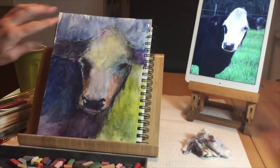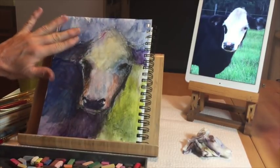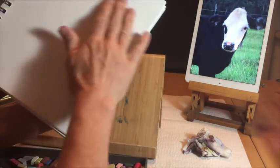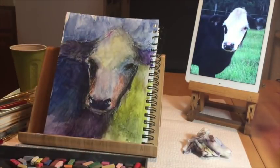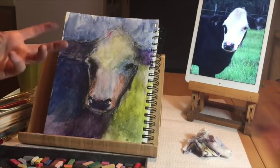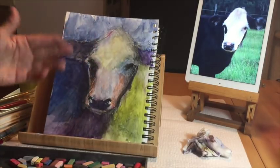Now I've applied the clear gesso, and you can actually sort of hear the grittiness of the surface versus, let me find a smooth surface here. That's smooth with no gesso. That's gritty. The reason we use the clear gesso versus the regular gesso, which is more of a white color, is because it's clear. It allows your underpainting to show through.